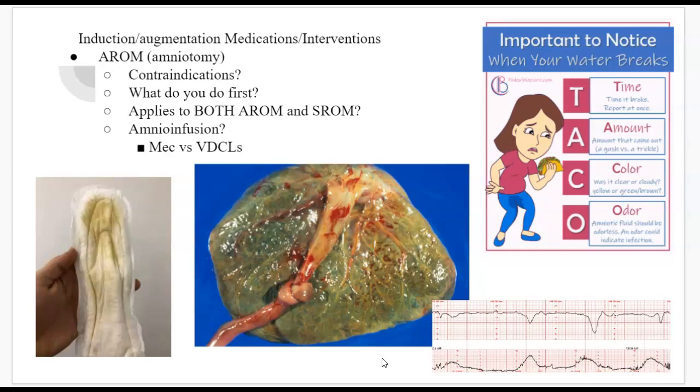Okay, if we're having repetitive variable decels, we recognize that that is because of cord compression. We can perform an amnioinfusion to assist with providing more of a cushion, put the fluid back in so that the baby can get themselves off of the cord.